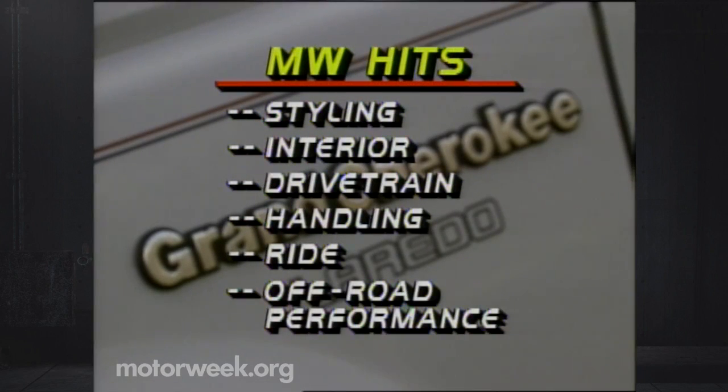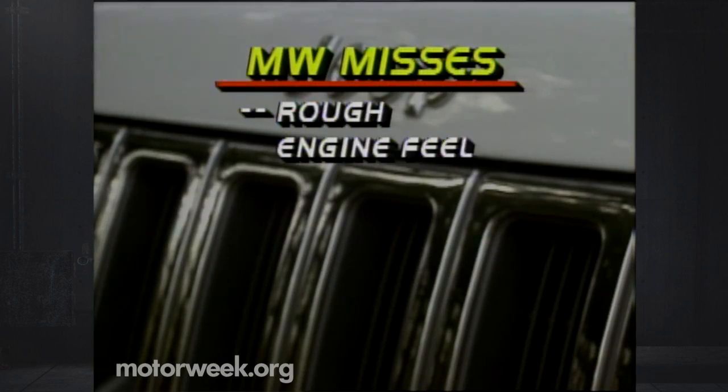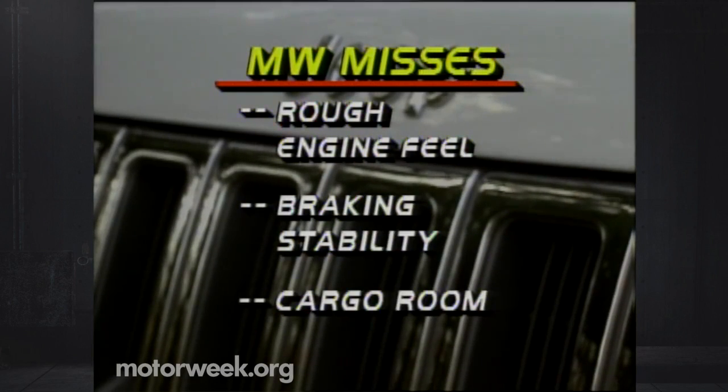Our list of hits is long for the Grand Cherokee. It starts with the eye-catching styling. Then there is the comfortable, efficient interior with its standard airbag and strong, flexible drivetrain. We also like the crisp handling, fine highway ride, and superior off-road performance. Misses are few. There's the engine's somewhat rough character, a tendency to wander under hard braking, and reduced cargo space from storing the spare tire inside the vehicle.